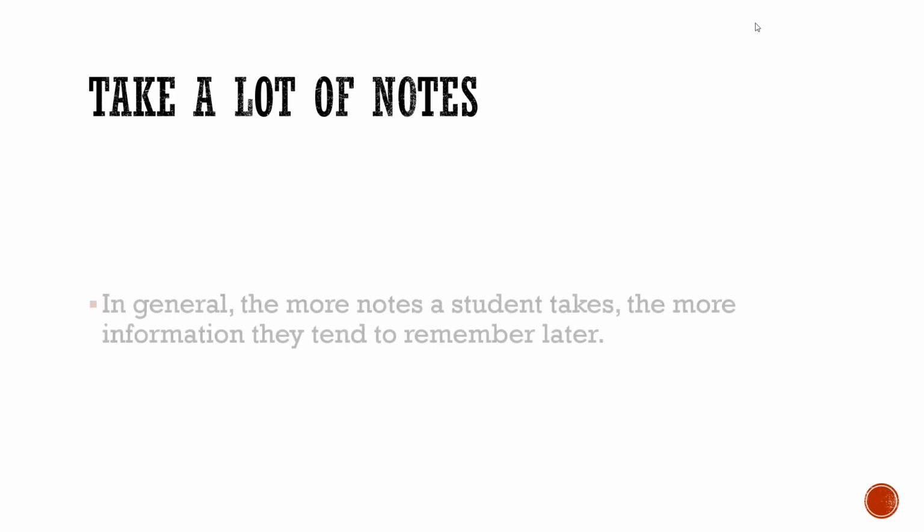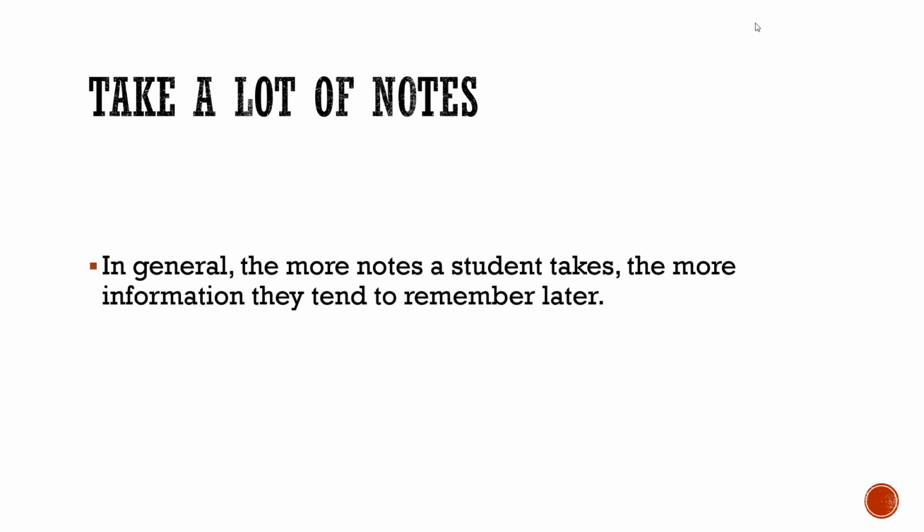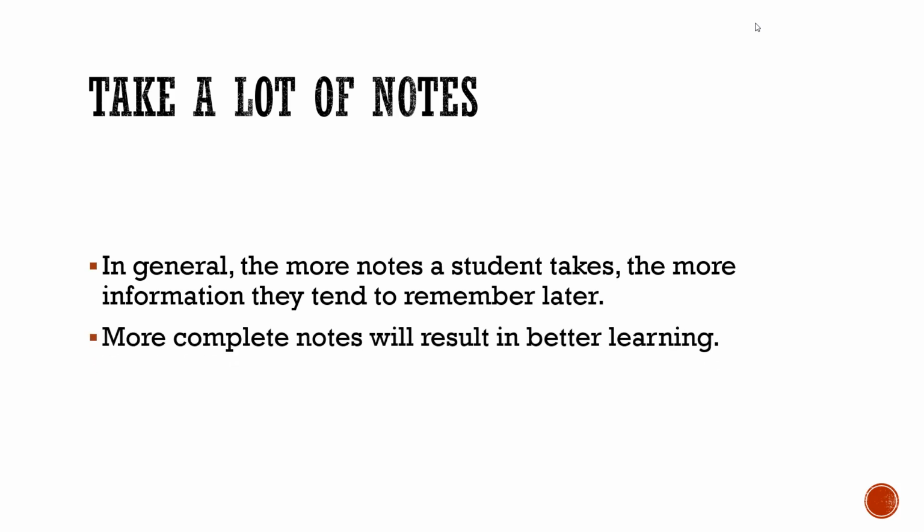Take a lot of notes. In general, the more notes you take, the more information you tend to remember later. And the more complete notes will result in better learning because you have more information down to review. But be strategic about it.